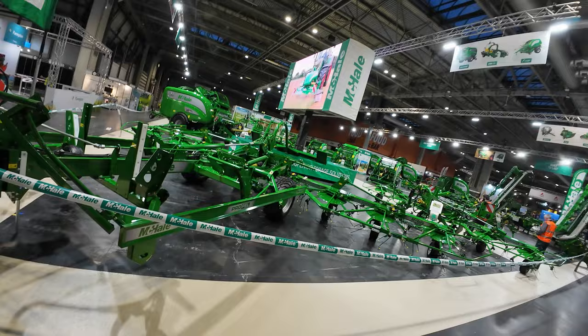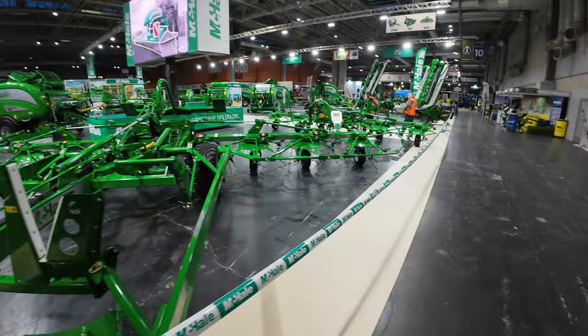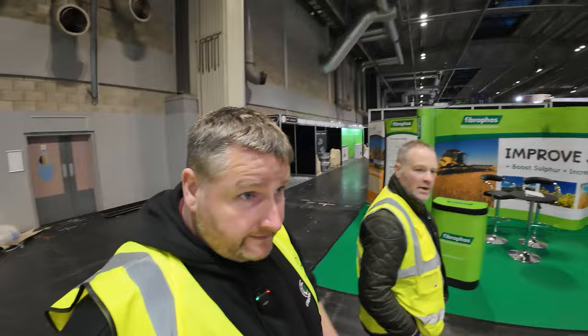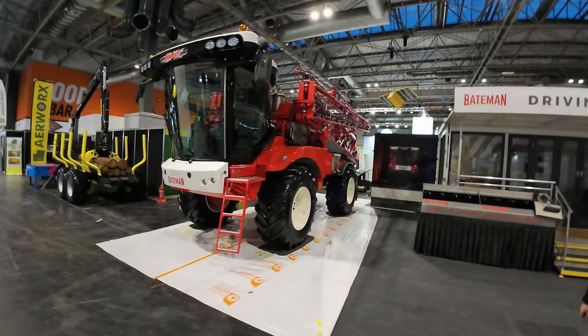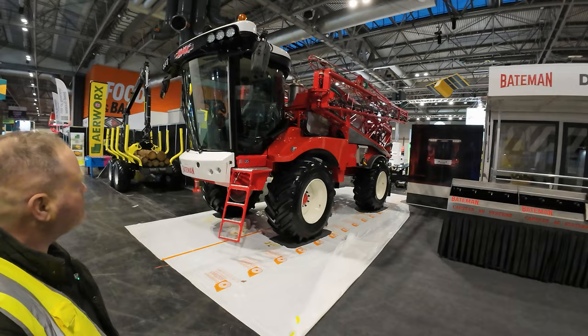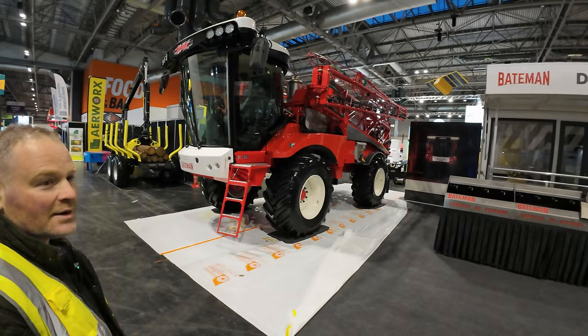It's tidy now. Getting this good stuff. I think your trailed is better than your lift arms. I think it works better. I don't know how to spray, but that looks like a sprayer. That's a proper sprayer. That's the one to buy. That is the market, that's the one to buy.